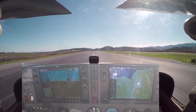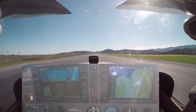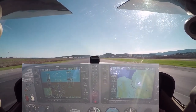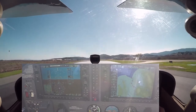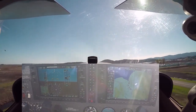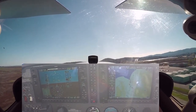And I'm just bringing that nose right on up, right now. Picking that nose up, extend the nose strut, extend the nose strut. Right there, hold that pitch with rudder, hold that pitch. We go airborne. So it's very similar to the bolter, except the nose is just a little tiny bit lower.